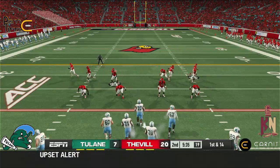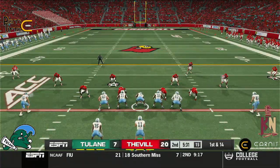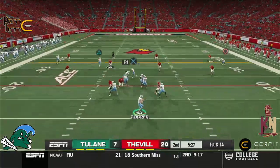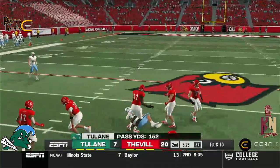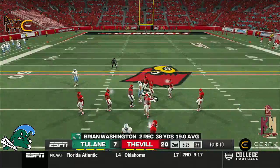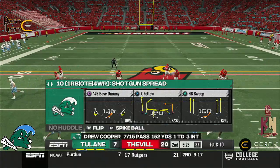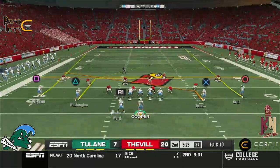From their own 21-yard line, it's first down. Well defended, but it's complete for good yardage. It's a risky throw here by the quarterback. You cannot keep tossing it up into the secondary like that and expect your guy to come down with it every time. The defense is going to jump on one of those and take it the other way.